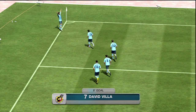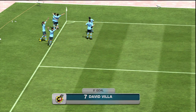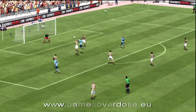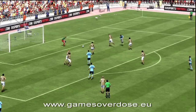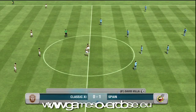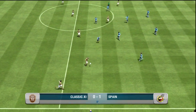Well, it's a quick beginning here. First shot, and it's flown into the net. So after the goal, we've opened the scoring here, 1-0. To follow.